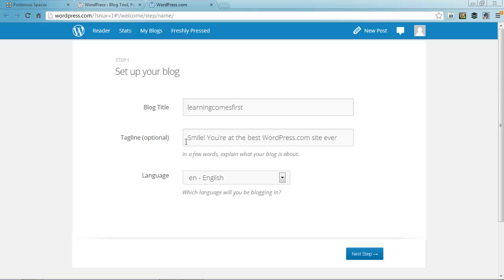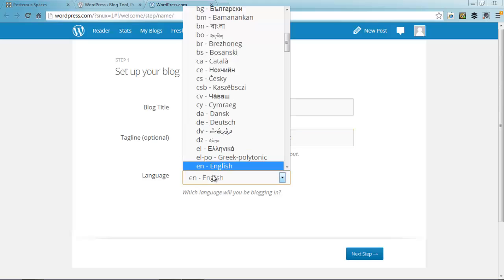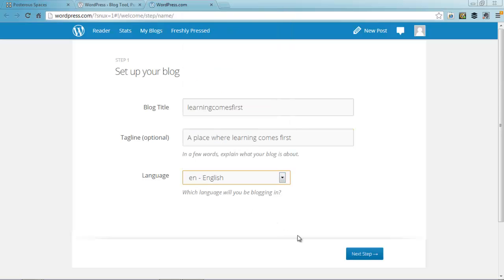I'll keep it like that, that's great. Tagline will be something like a place where learning comes first. There we go. Choose your language, lots to choose from, but I'll stick with English.